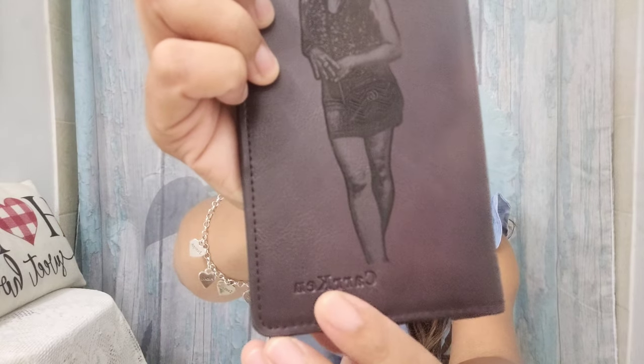So this is my chosen photo, my whole body picture. It's so nice. Me wearing a Gucci bag and skirt and a sleeveless top. And it says here, Karen. It's like the sound of my name, Karen. As is a brand. It's a jewelry company, but I don't know why it says Karen here. Maybe some sister company for the wallet.